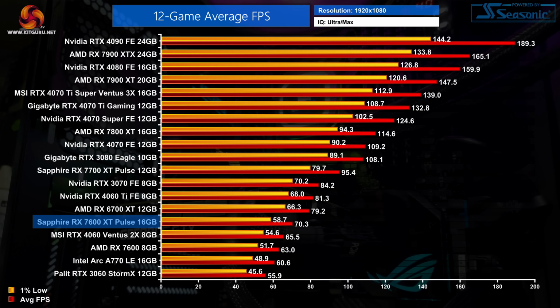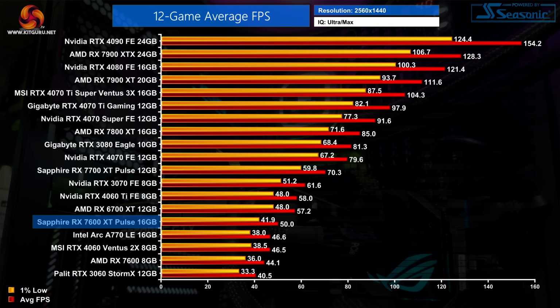Still, these are the 12 games I've chosen to test, and across them we see a 12% margin on average, while it's 7% faster than the 4060 and 11% slower than the RX 6700 XT. Up at 1440p, the 7600 XT is still decent at this resolution, and here it offers 13% better performance than the 7600 non-XT. It's also 8% faster than both the RTX 4060 and Intel A770 16GB, while the 7600 XT also comes in 13% slower than the 6700 XT.